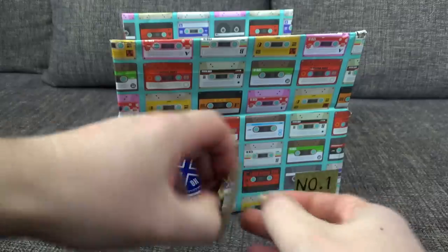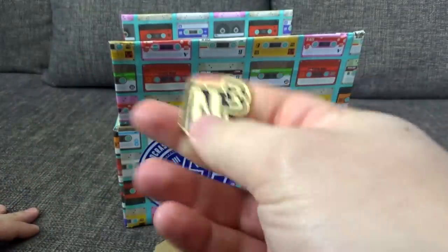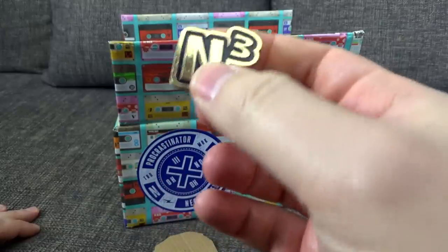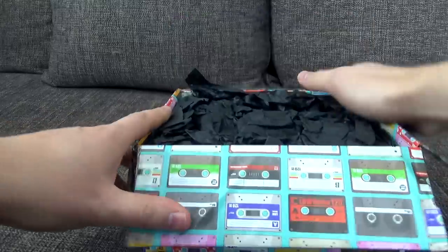I'm going to wear this now. That's a lie. I'm going to put it over here. That's really nice, actually. Proper metal and everything. Isn't your logo different now, though? Yes. Well, that's out of date already. That's a typical Loot Crate thing.